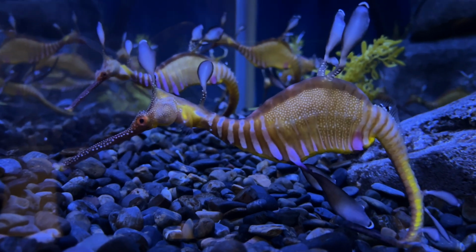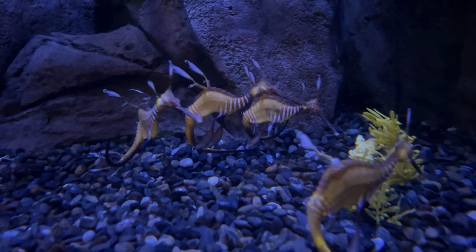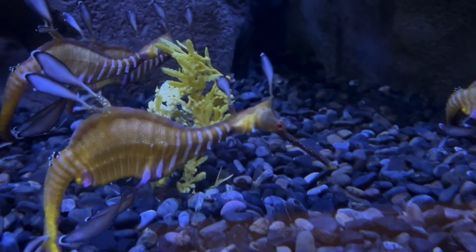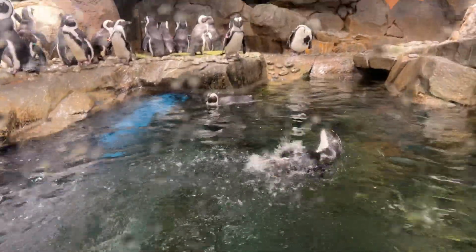Next up, we've got some leafy sea dragons. They had a lot of leafy sea dragons in this tank. Here's just one corner of the tank. You can see them all spread throughout. They were everywhere. Could have used some taller kelp, I thought, but overall, they look in great health. I'm sure they know what they're doing here. But yeah, they are amazing.